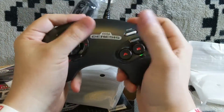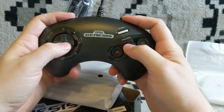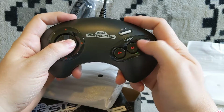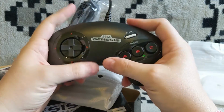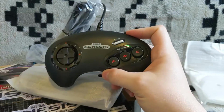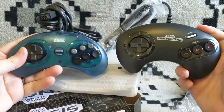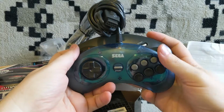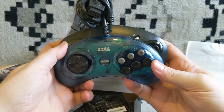These guys are friggin' monsters. Look at them, they're huge. D-pad feels pretty good. I love the buttons. It's so weird not having anything on the shoulders. Just to do a sort of size comparison here, here is the Retrobit reprint of the Sega 6-button arcade pad. As you can see, it's a little bit smaller, a lot more curved.